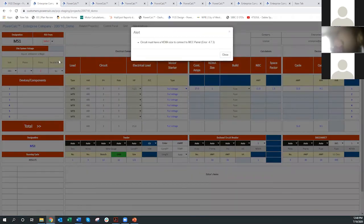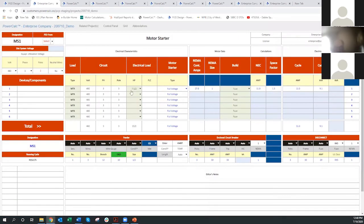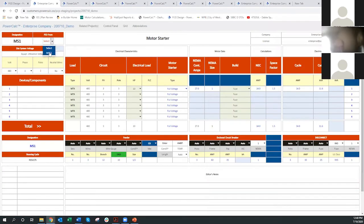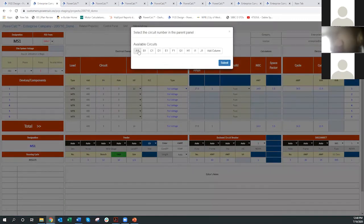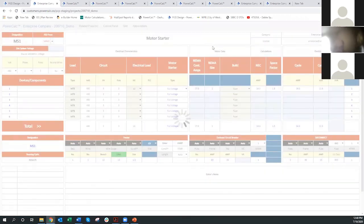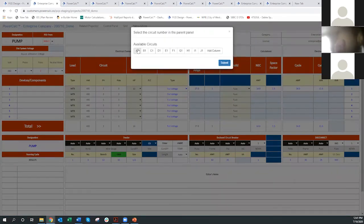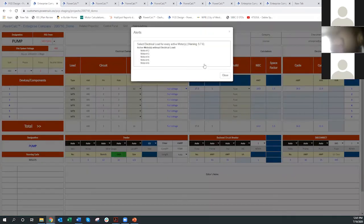Okay, I have a NEMA size. Now let's see, MCC. All right, so these are the buckets in one column. I'm going to select the first bucket, submit, and let's call this a pump. So MCC1, A1, submit. Okay, now control panel, MCC1.